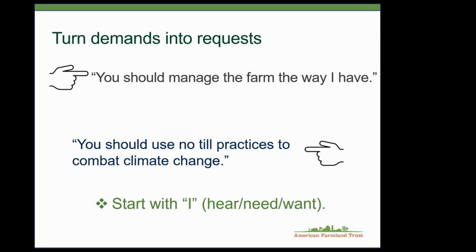Start with turning you into I statements. Let's look at these demands as an example. You should run the business the way I have. You should use no-till practices to combat climate change. Let's just start changing them from you should to I want.